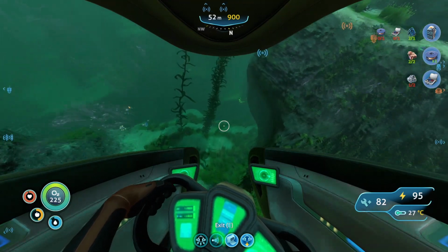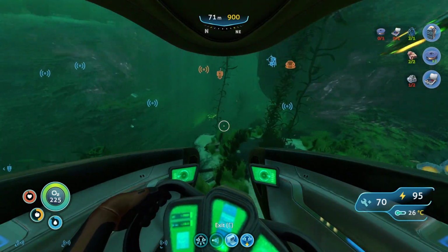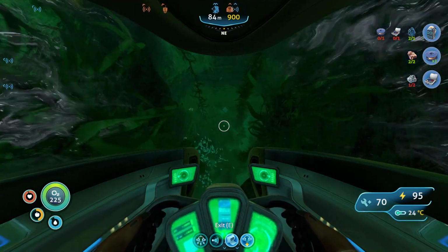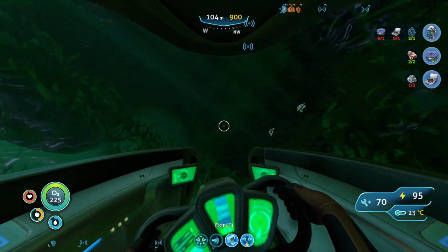This fear is a weapon that the game uses against you. After your first Leviathan encounter, you never know when one is going to show up again, and I bet you it will, because they are everywhere.